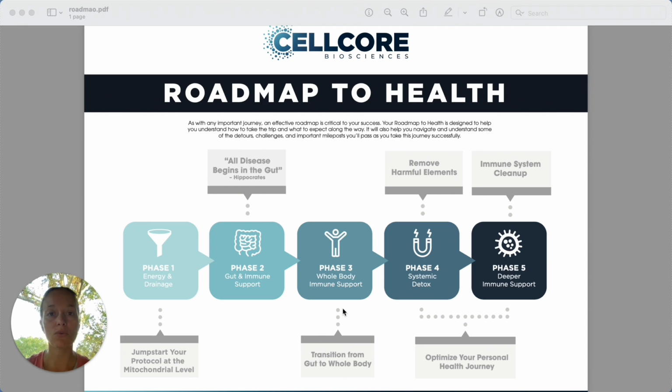There could be parasites in your lungs. My mom, for example, had a chronic cough every day and was coughing up mucus every day. And after releasing parasites for a few weeks, her cough completely went away, and she had had it for years. So it's interesting. The parasites can be in any of your organs.